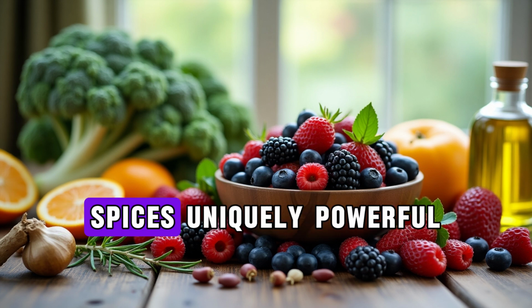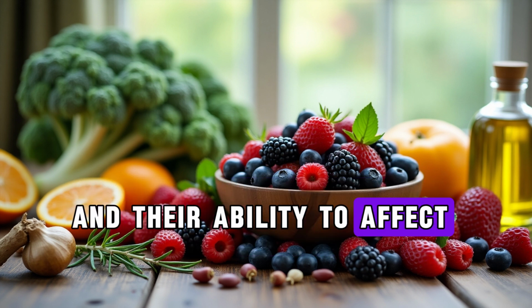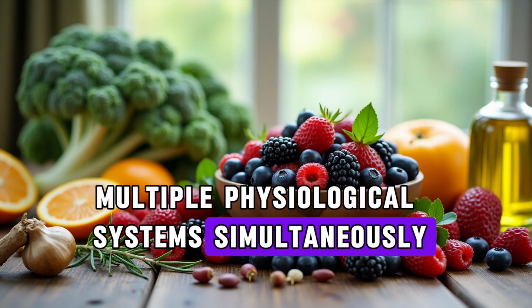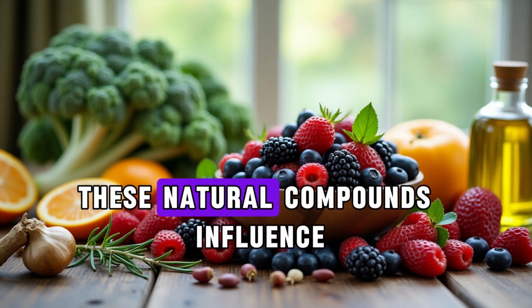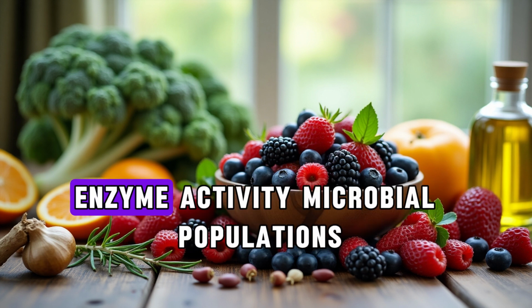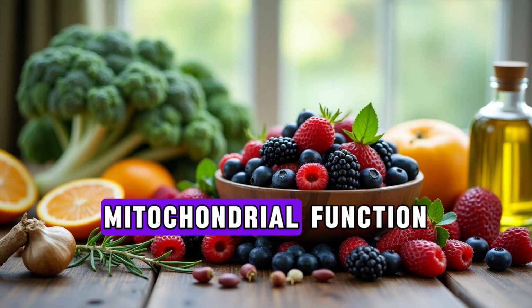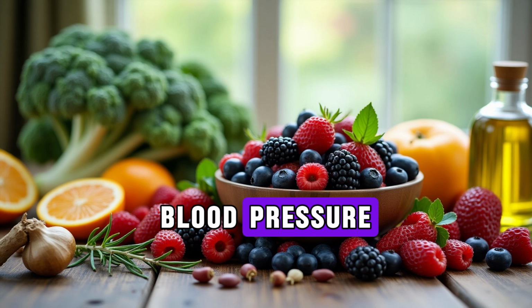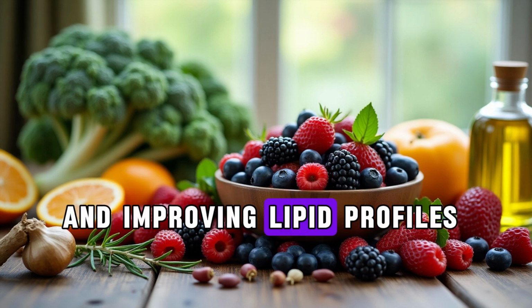What makes herbs and spices uniquely powerful is their concentration of polyphenols and their ability to affect multiple physiological systems simultaneously. Unlike synthetic drugs that often target a single receptor or enzyme, these natural compounds influence gene expression, enzyme activity, microbial populations, oxidative stress, and even mitochondrial function. They contribute to lowering blood pressure, stabilizing blood sugar, reducing systemic inflammation, and improving lipid profiles.